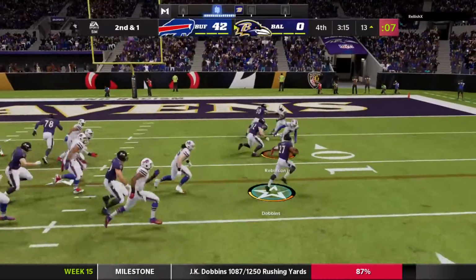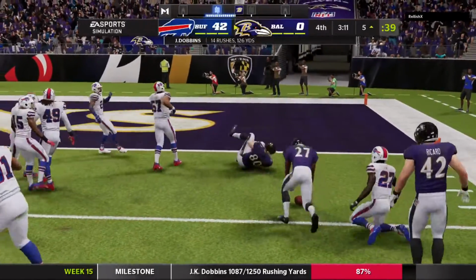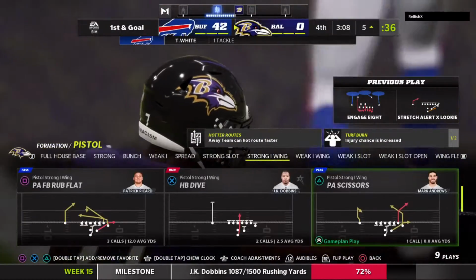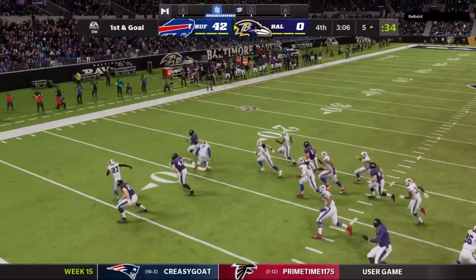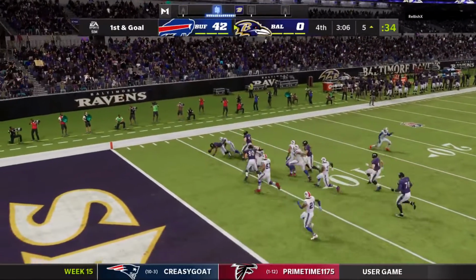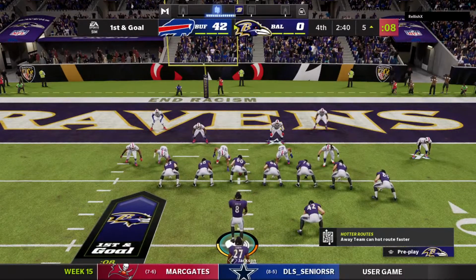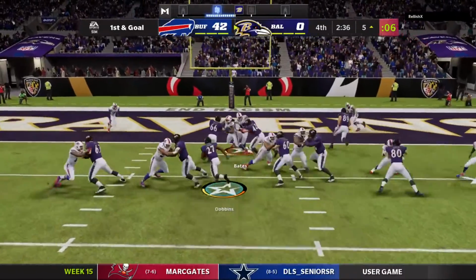Another run here with Dobbins. And he'll be brought down this time at the 5-yard line. What a game this defense continues to play, huh? Yeah, they've been aggressive from the first snap, and they've controlled this ball game. But right now, if you're on the other side of the ball, you've got to match that aggressiveness. No points so far in this game. Moving the football, got to be that way to go again.